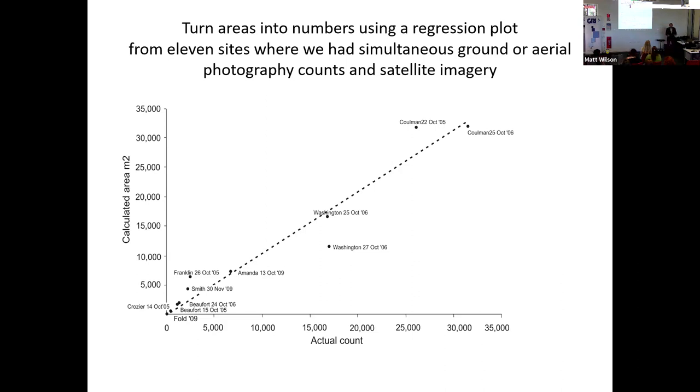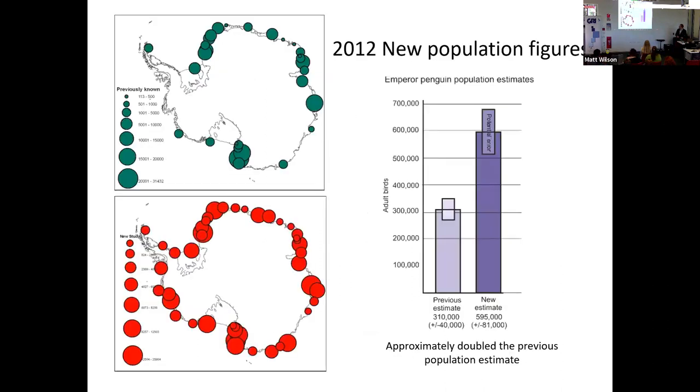We did it in a single season. We calculated all of the population around Antarctica, and we found out that the new population figure was twice the previous PIP figure. We published it in 2012. Didn't surprise us because we've got twice as many colonies. So it's basically, we had twice as many colonies, and we had approximately just over twice as many penguins as well.